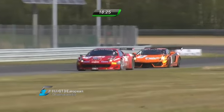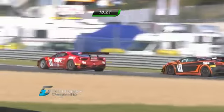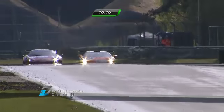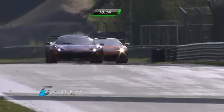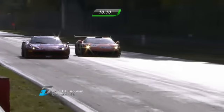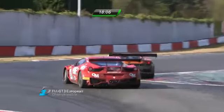Here's the battle for the lead. The Lamborghini right up behind Michael Lyons now, and all of a sudden David Mengsdorf has got himself in the rhythm, and Lyons taking a very wide line, then he sees the attack. It's not going to be close enough. He's going to send it up the inside. The Lamborghini super late on the brakes. Can he get it stopped? Yes, he can. Brilliant move.